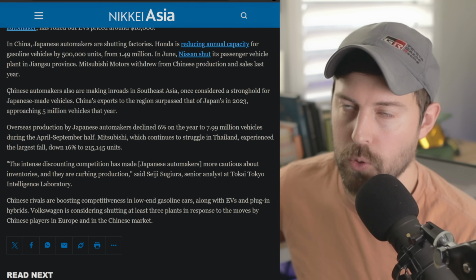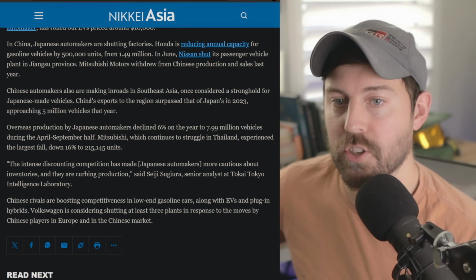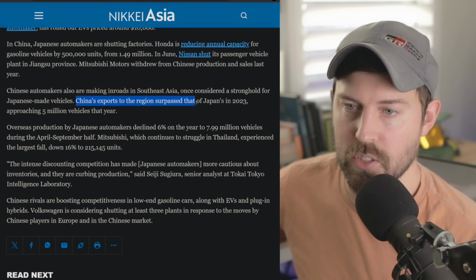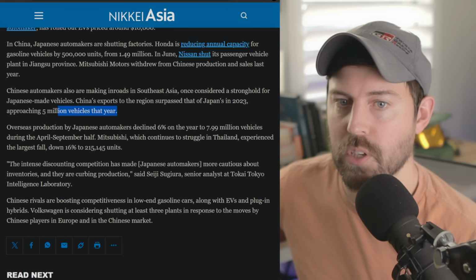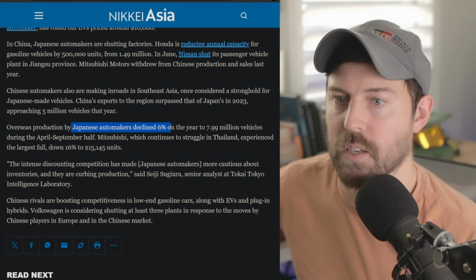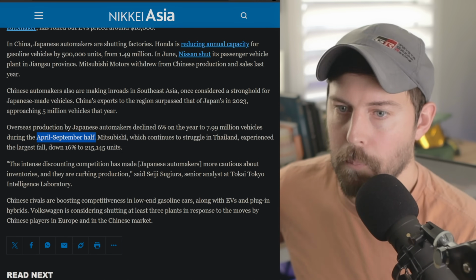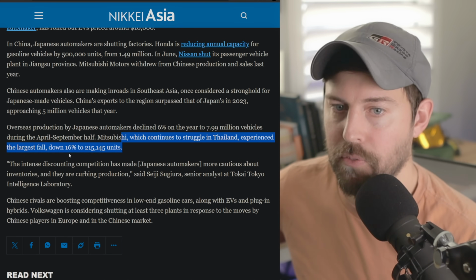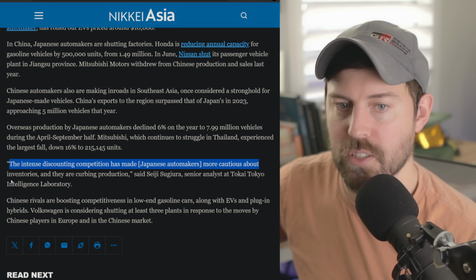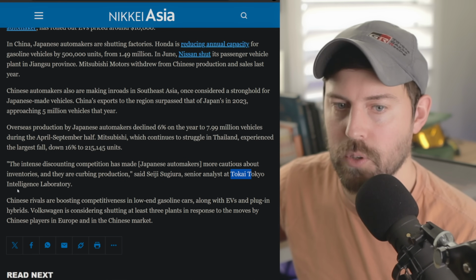So the Japanese automakers, of course, are losing a stronghold in China, and their traditional stronghold, which is Southeast Asia as well. They're losing ground fast. Chinese exports to the region surpassed that of Japan's in 2023, approaching 5 million vehicles that year. And overseas production by Japanese automakers declined 6% on the year to about 8 million vehicles for the first half of the fiscal year. Mitsubishi struggling in Thailand and seeing a big fall, down 16%. The intense discounting competition has made the Japanese automakers more cautious about inventories, and they are curbing production, said the senior analyst at Tokai Tokyo Intelligence Laboratory.